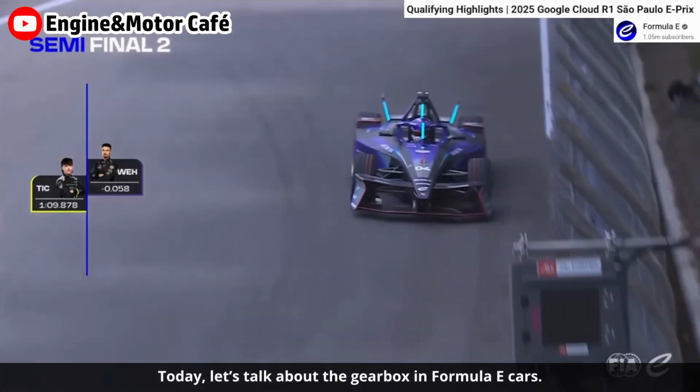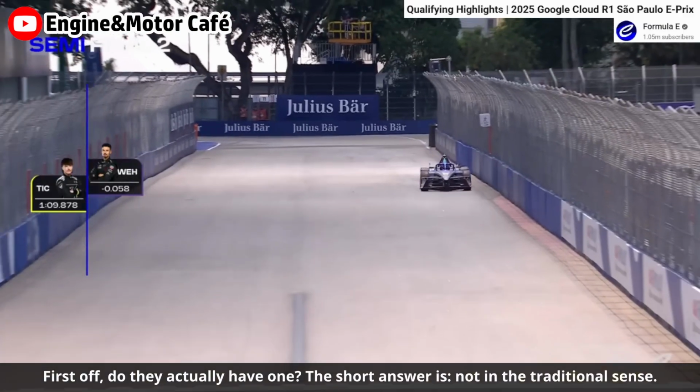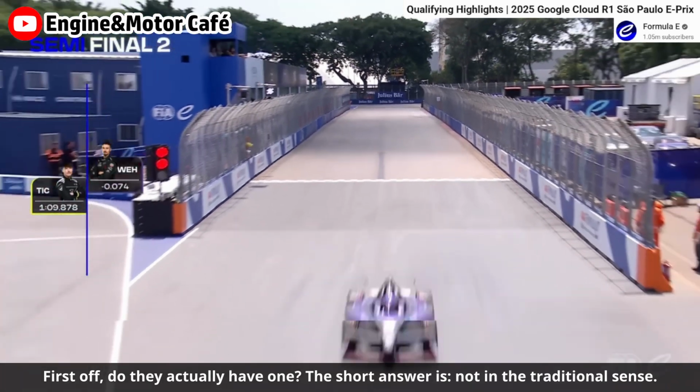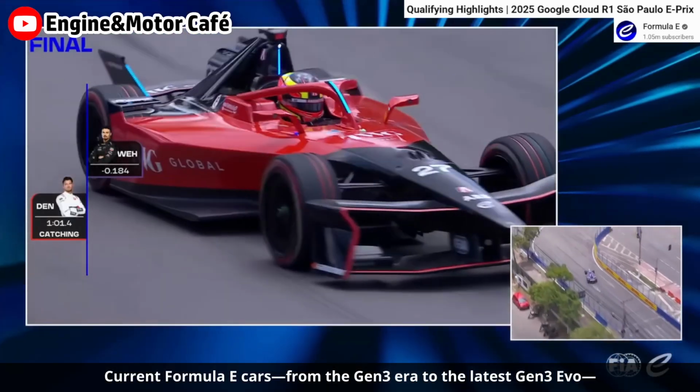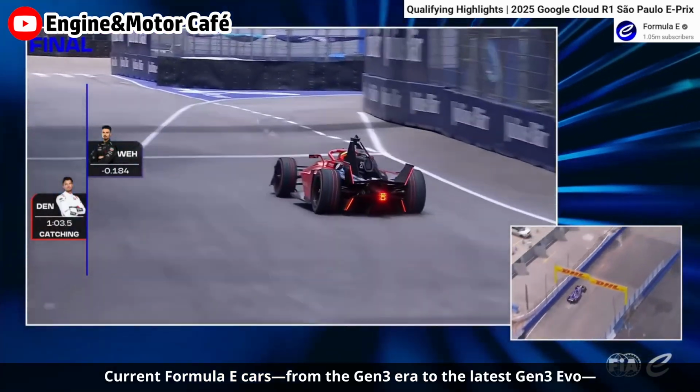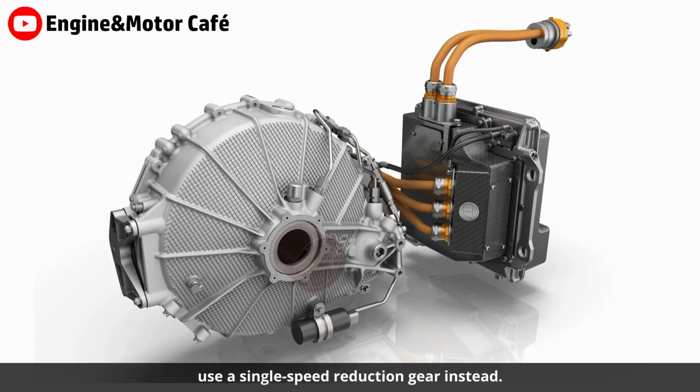Today, let's talk about the gearbox in Formula E cars. First off, do they actually have one? The short answer is not in the traditional sense. Current Formula E cars from the Gen3 era to the latest Gen3 Evo use a single-speed reduction gear instead.